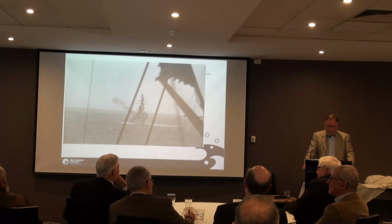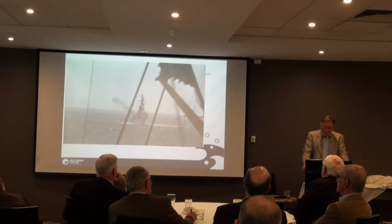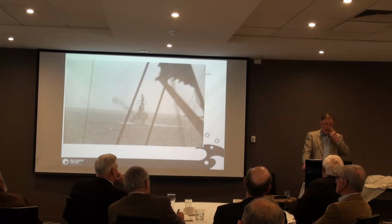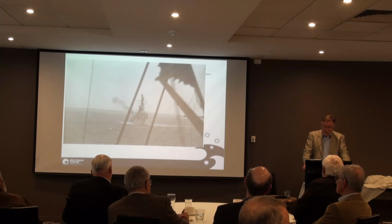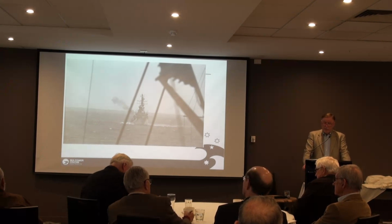Purchase of a US-built ship had all kinds of benefits, from a relatively short acquisition timeframe, access to more sophisticated weaponry, and favourable, as we've heard, financial terms. The US Tartar missiles were believed to be superior to the British Sea Slug, and within 18 months, Perth was deployed into Vietnam.